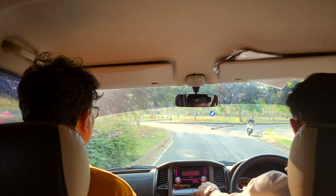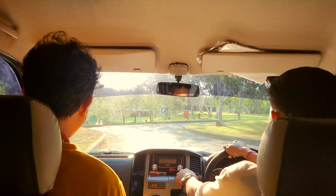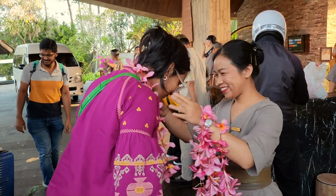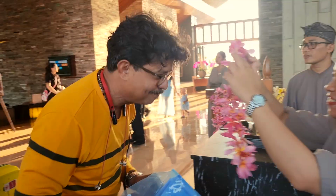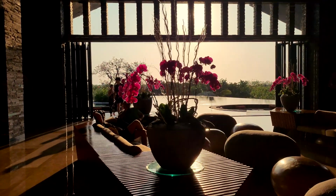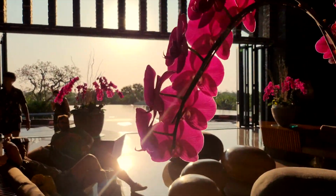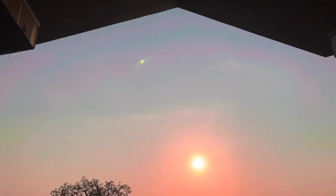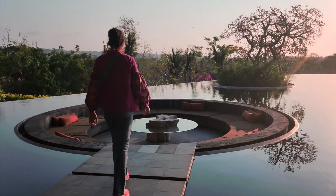So for the third installment of this series, we are finally in Bali. And to be specific, we are in the Ayana resort in Jimbaran, Bali. The Ayana resort in Bali is not like just any other resort. It is a super luxurious 5-star property in Jimbaran, Bali, sprawling over an area of 90 hectares overlooking the Indian Ocean. And from your first step inside this resort, you can feel the luxury seeping in through every corner.